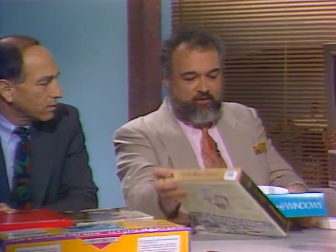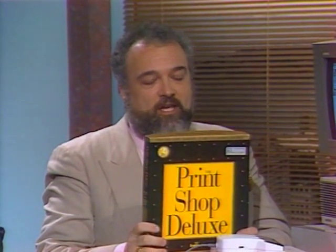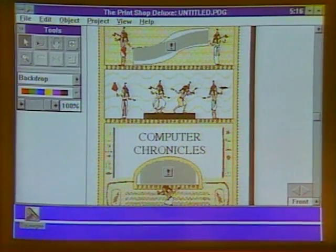What do you got? Thank you very much, Stuart. I'm going to be showing Print Shop Deluxe. I'll start just by showing the packaging so you can find it easily in the store. It's $80, and it's the Windows version of the long-existing DOS program, the single most popular home printing application. My own children have been using it to make holiday cards and birthday cards for years. Now it's in Windows and a very new look.